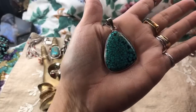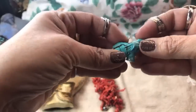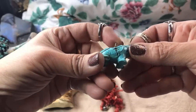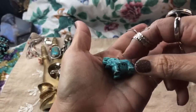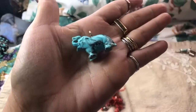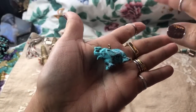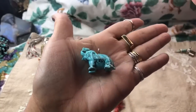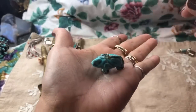Here's a gorgeous piece that cost me an arm and a leg. One, because it's got a 14 karat gold bail. I bought this at Neiman's. I think I paid about $200 for it. I paid quite a bit for it, but it was on sale. And I've had it forever as well, but it is also not genuine turquoise. Very nicely done, beautiful elephant.